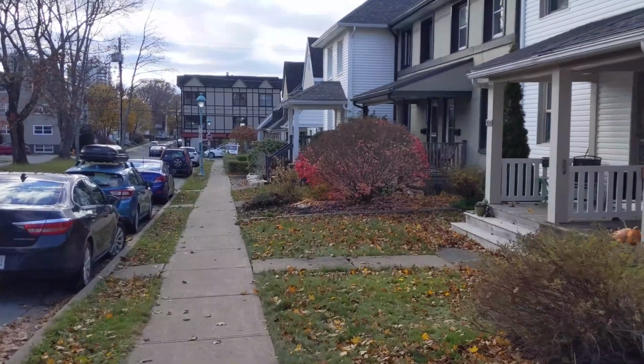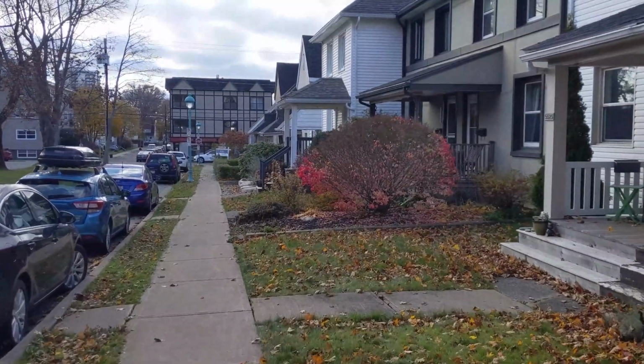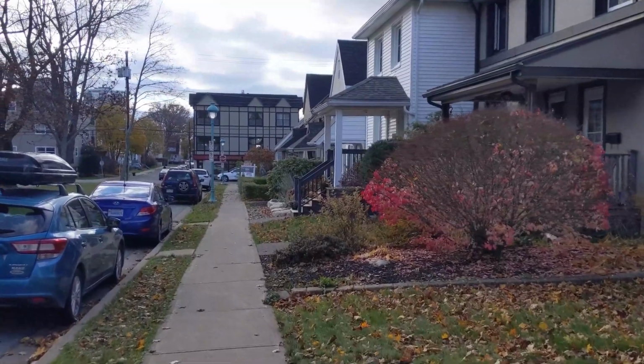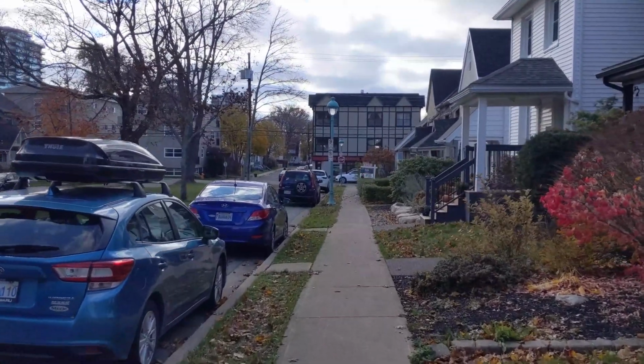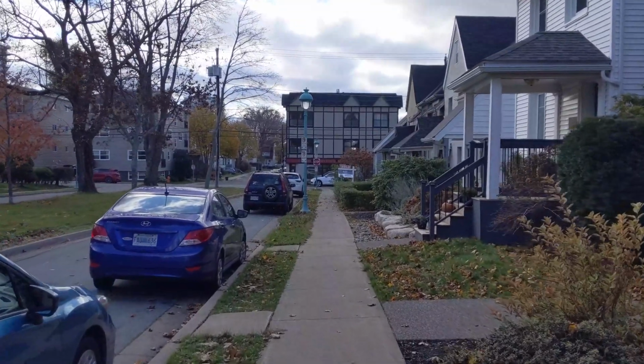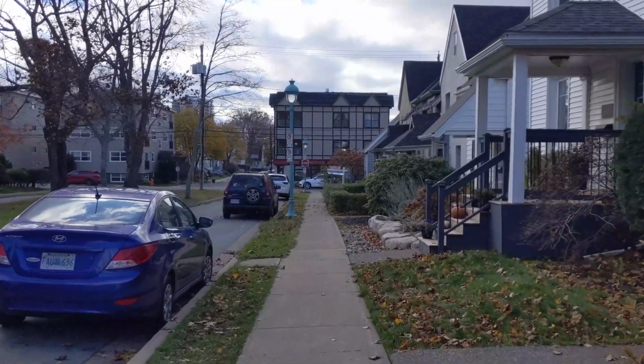Not sure. I was doing something there. My hand kind of wandered around here. There we go. Okay, back on track. Let me see if I can line it up a little bit. There we go. That's about as good as it gets right there.